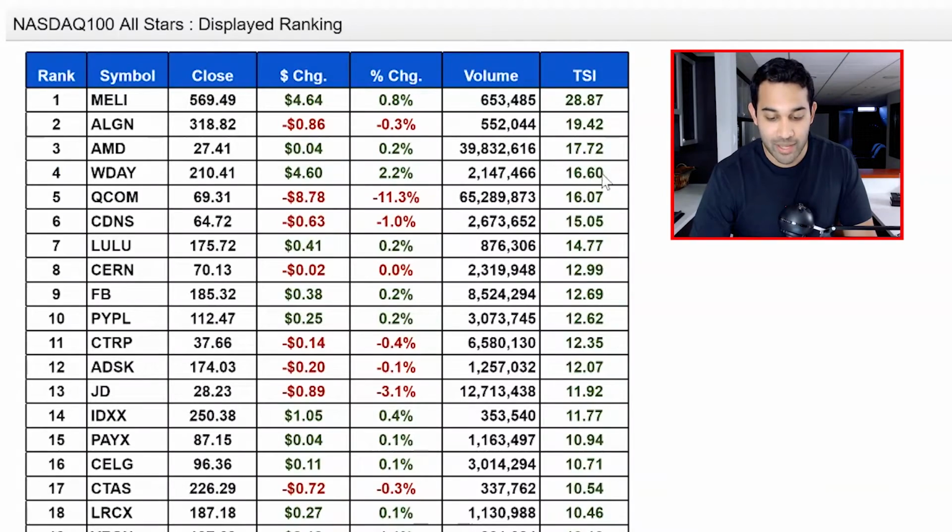And the whole idea is that you want to be in stocks with strong momentum because they're going to be moving up. So because Workday still has a high TSI number, is ranked highly on this list, we're going to continue to hold on to our position.